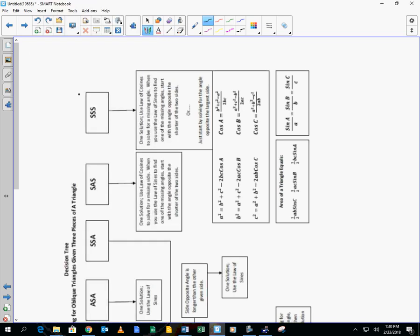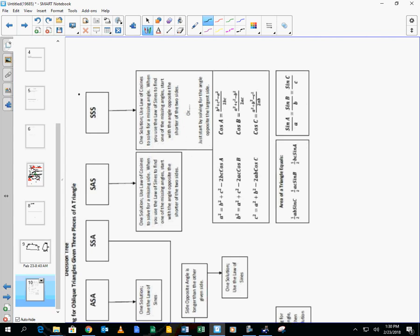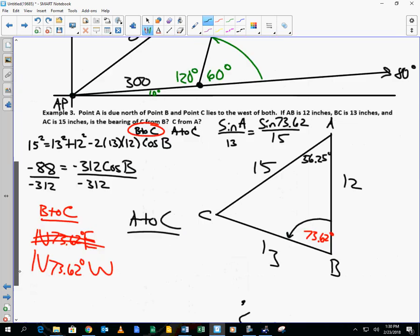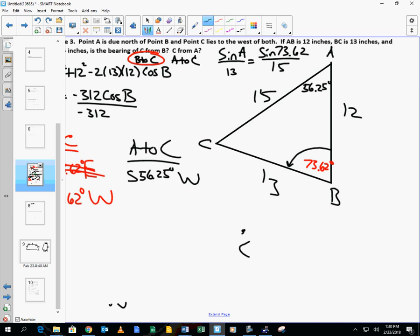All right. So, hey, now I'm lost. Okay, there we go. Back in the game, we've got A to C is going to be southwest, and we turn 56.25 degrees to the west of south. Everybody good? All right.